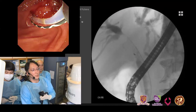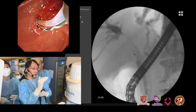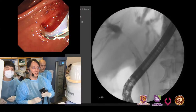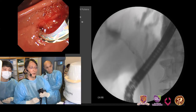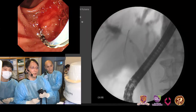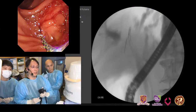Most likely, this patient has the right posterior duct inferior to the right anterior duct. But sometimes the right posterior duct may drain from the left duct. It's sometimes a difficult one. Okay, right. This one looks like a posterior branch, not sure.